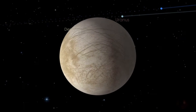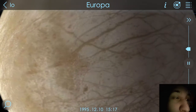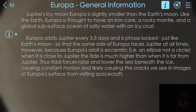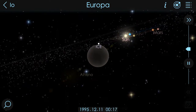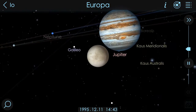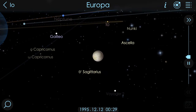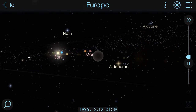So this is Europa. Looks like an eggshell. Pretty cool. Global subsurface ocean. Jupiter. That's a vacuum cleaner. It kicks asteroids from their orbits too, if they get too close to it.